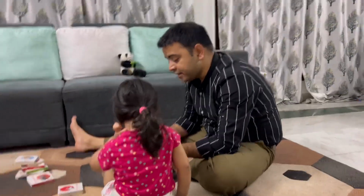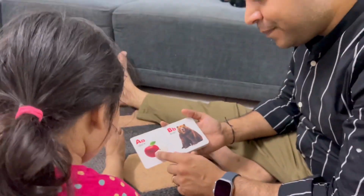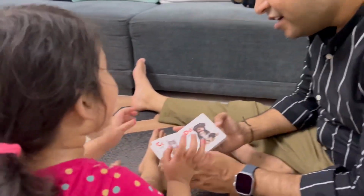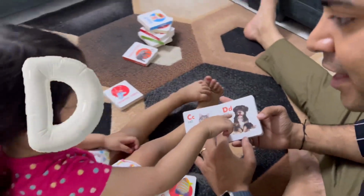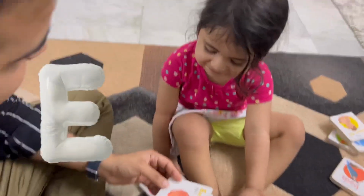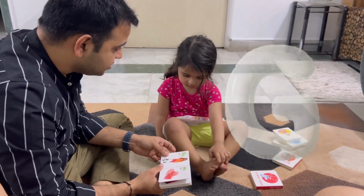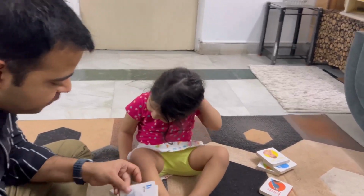Okay. Anika, see. A for? Apple. A for apple. B for? Bear. Good. C for? Cat. Yeah, meow. Meow, yes. D for? Dog. How dog say? Good. E for? Egg. Yeah. F for? Fish. Fish, wow. G for? Girl. Yeah. H for? Hat. Good, good job, Anika.